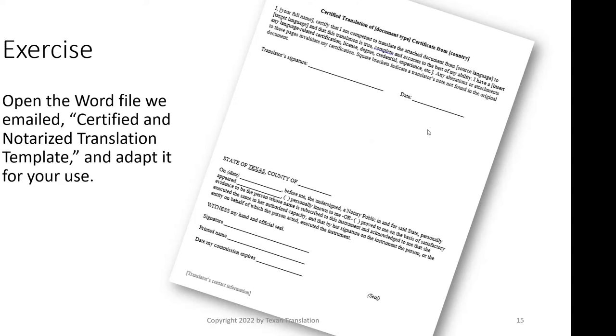Let's just take a few minutes, and if you need to run and get something to drink, you can do that now. But I'm going to put us on mute, and I'd like you to open this file, which I just put in the chat for those of you who didn't get the email. And if you don't already have your own certification statement, here's a chance to take our generic one and modify it, plug in your own name, your own credentials, your own state, and set it up so that next time somebody asks you to do a certified translation, you'll be ready to go.